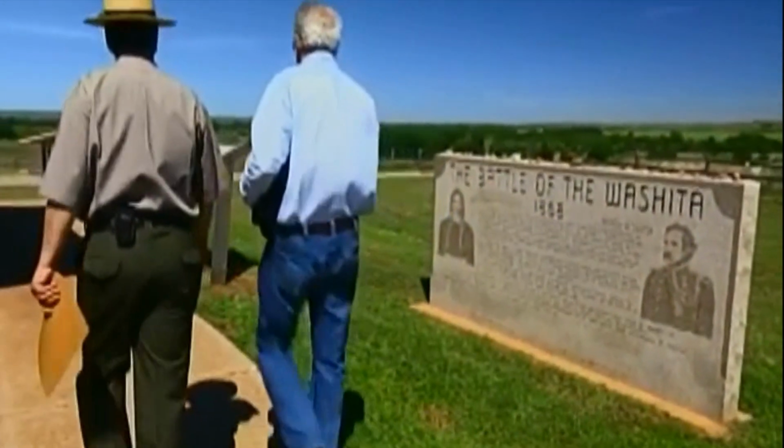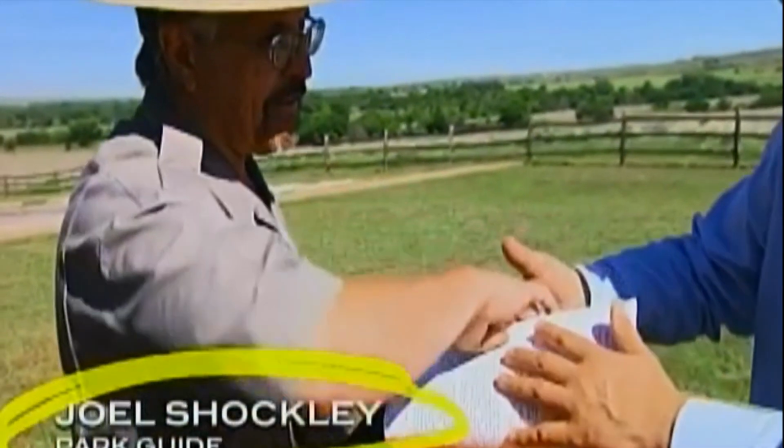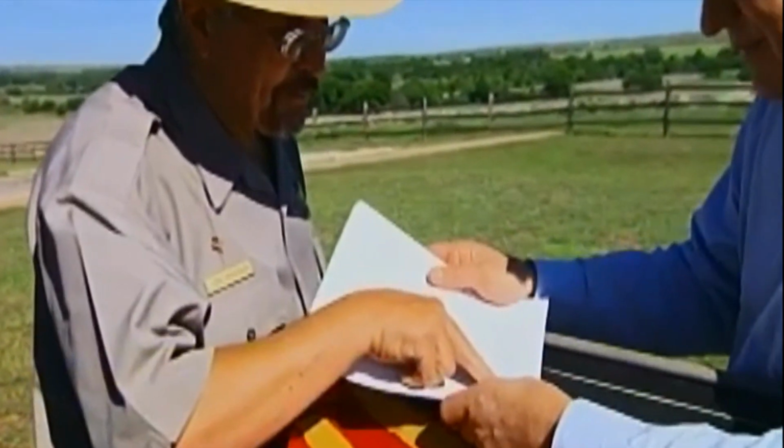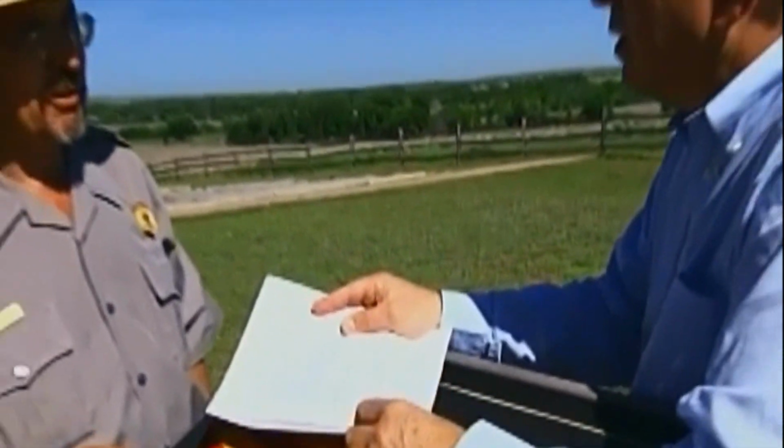Joel Shockley is a park guide at the Washita Battlefield National Historic Site. He has access to the official roster of who was there that day, and he's made a discovery. We have on the muster roll at the time of the fight, if you look at the very bottom, you will see Taylor, William H., Corporal, August 17th, 1866, from Philadelphia. So he was actually here. He was also with the sharpshooters.